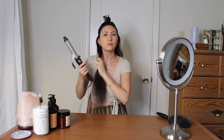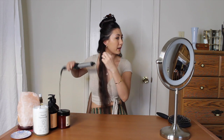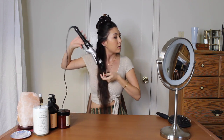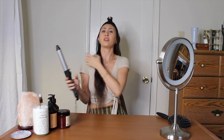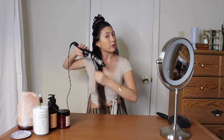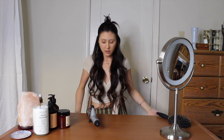There we go. And I found with this technique that I don't actually have to brush out my curls after I curl them. Sometimes I feel like, especially when you're using a thicker barrel, you actually do want to brush out your curls afterwards. I haven't had to do that. So now that under layer is all done. Pretty. So now we're gonna go to the next layer.